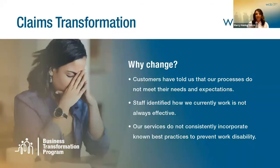Why change? There are three main reasons for changing the way we provide service. Customers have told us that our processes and services don't meet their needs and expectations, and we know we need to do better to provide more timely service that's easy to navigate and helps them to get on the road to recovery quickly. Staff have identified how we currently work is not always effective. They are also frustrated by the inefficient processes and technology systems. And third, our services don't consistently incorporate known best practices to prevent work disability.